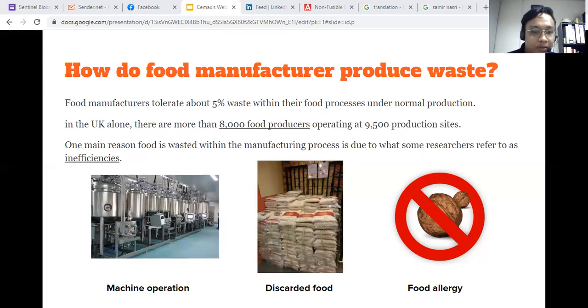If something happens to one of these machines, rather than stop the whole system while the machine is reset, the food keeps coming but is redirected into waste. It is more efficient both in terms of money and food resource to lose this food than it is to stop the production for a few minutes. So what is technically inefficient may also be a food and labor efficiency.